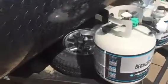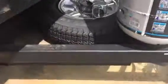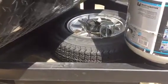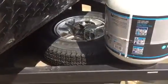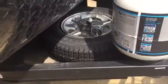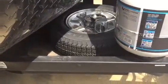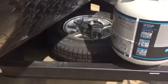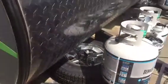Up front here, we also see we've got our spare tires mounted pretty conveniently right back in there, which you don't typically find. Usually, most trailers are either going to be on the rear bumper, which this doesn't have a rear bumper, or they're going to be mounted underneath somewhere, which is kind of a pain to get to. But these are mounted right here. Very nice location if you need it.